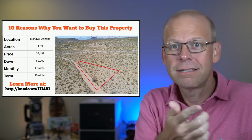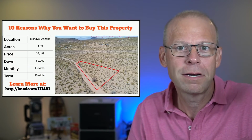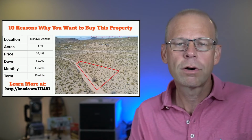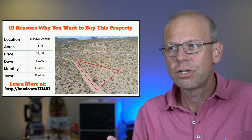If it is, this is a good property for me. But can we work on the down payment a little bit? And what options do we have? It may or may not work for you, and it may or may not work for the seller. I don't know their exact situation.